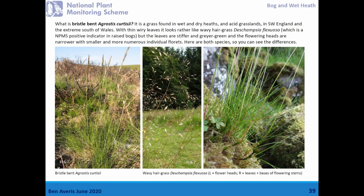But you can tell it, when it's in flower, you see the wavy hair grass in the middle. Wavy hair grass is, by the way, very, very common nationally all over the place, and it gets into all kinds of heaths and bogs as well. And it's got a very openly and rather irregularly branched flower head with not a huge number of individual little florets, lots of space in it.